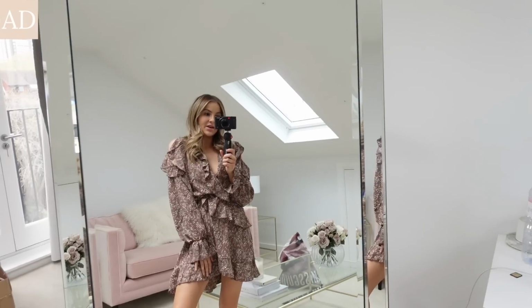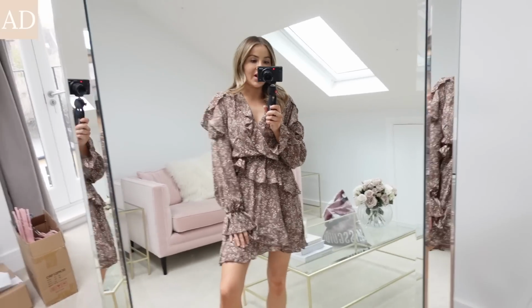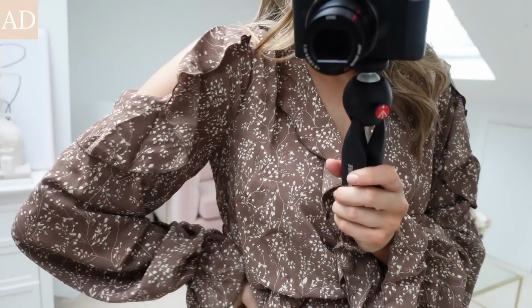And then I saved the best for last because I feel like you guys are going to absolutely adore this and I'm obsessed myself. So this is a little mini wrap dress. It's in this lovely brown color and it also has this cream, it's not white I'd say, going through it, which is really, really sweet.